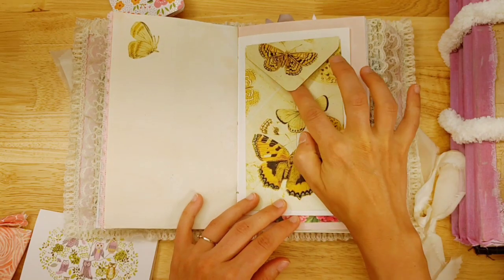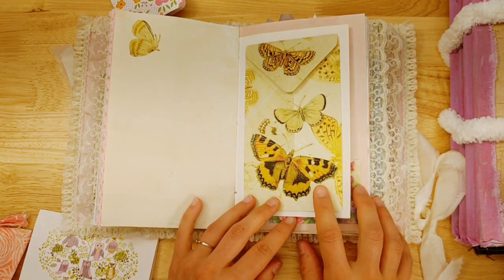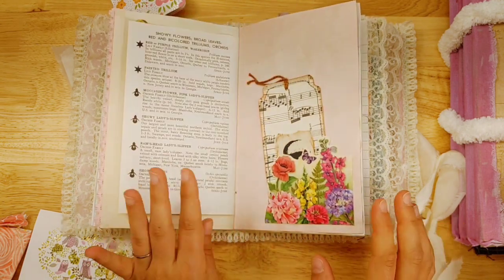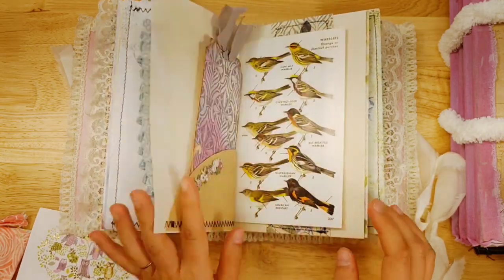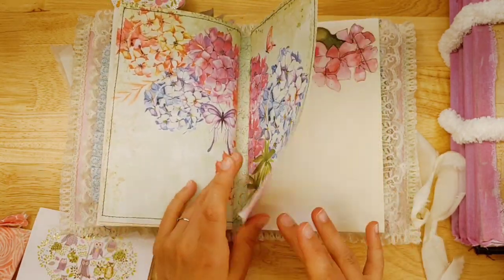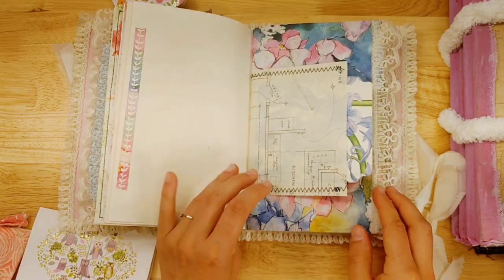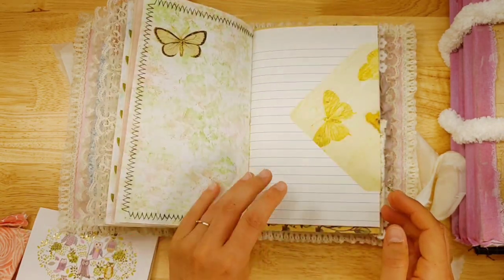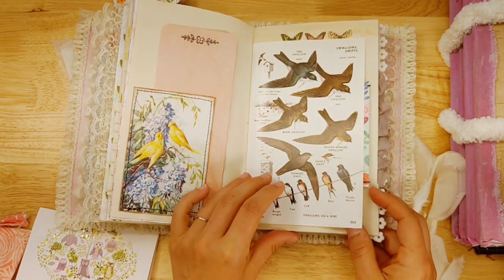This is a little pouch made from ghosted butterflies. I'm actually creating with this paper pack right now. I made it probably about a year ago, but I love it. I've used it many times, and a lot of you have used it quite a bit as well. Nice neutral colors. And who doesn't love butterflies? So just lovely butterflies, gardens, lots of places to write.